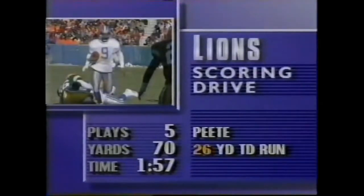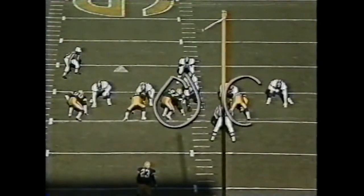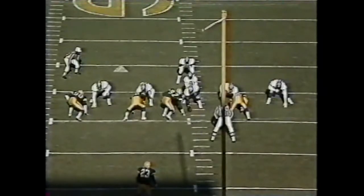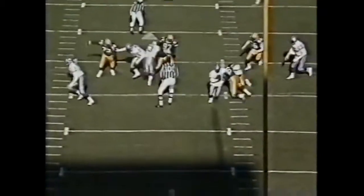That scoring drive for the Lions, 5 plays, 70 yards, a grand total of 1 minute and 57 seconds. Now watch Tim Harris line up right here and Sean Patterson. They get taken this way, and the lane opens wide open for Rodney Pete. Watch Glover on Harris in the middle. Nice block. Good job of steering Tim Harris. He slips a little on that frozen turf. Now look at Tiger Green. He's got no footing. Time for new shoes, Tiger.